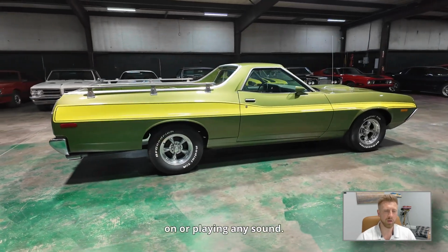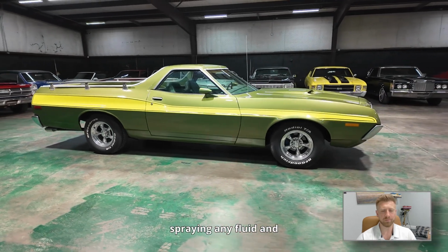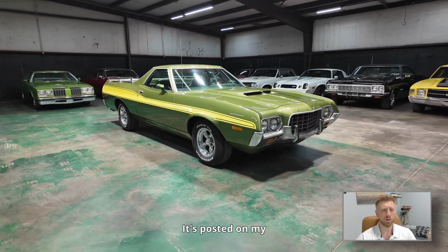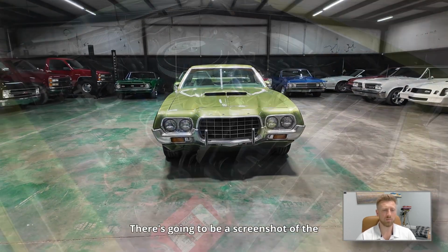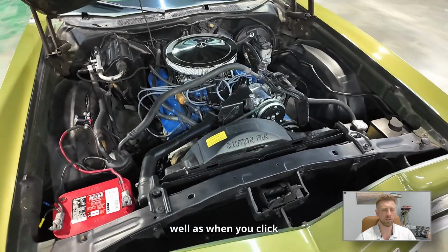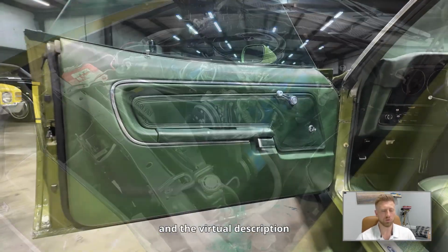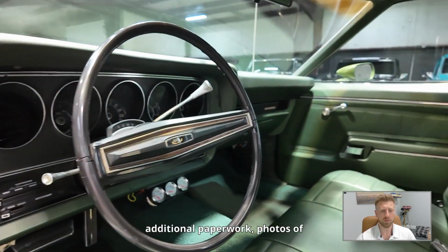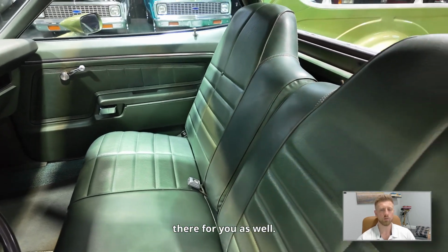On my does it work section, a real short list of items not working. The radio's not coming on or playing any sound. The washer fluid sprayers are not spraying any fluid, and everything else is showing to work on this one. Take a look at my does it work section. It's posted on my website in multiple places. It's going to be at the end of the photo set. There's going to be a screenshot of the does it work section, as well as when you click on the additional informations tab underneath the test drive and the virtual description link. You click on that, there'll be a bunch more photos of additional paperwork, photos of imperfections, and it will have the does it work section in there for you as well.